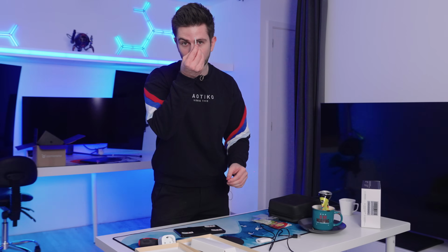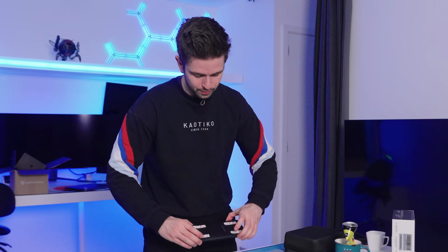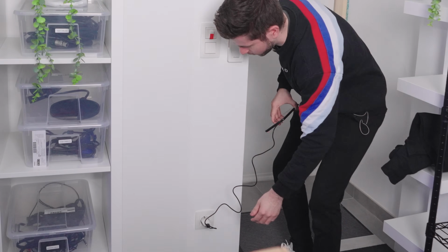Alright, now as mentioned before, I want to use this tablet here as a control system for the whole smart studio. So I'm gonna use 3M tape so we can tape this tablet to the wall. I'm gonna plug it in. I don't think this will come off. And then now it's time to test it.